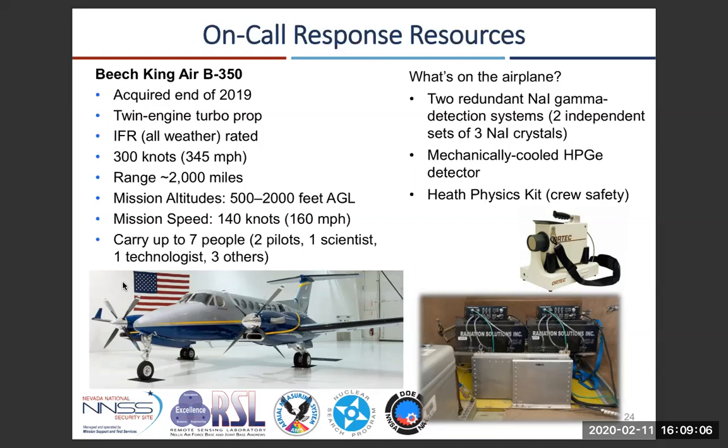So there's always one at each. Typically, more often than not, there's two at Andrews and one at Nellis. But the third can go between the different sites, or if one is down for maintenance or something like that. And then we also have two helicopters that I'll talk more about in a minute.